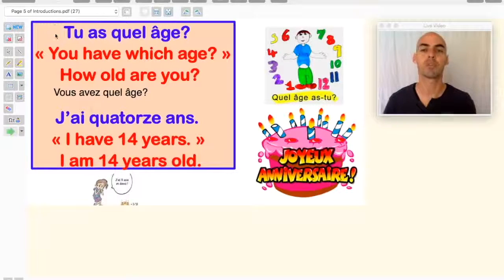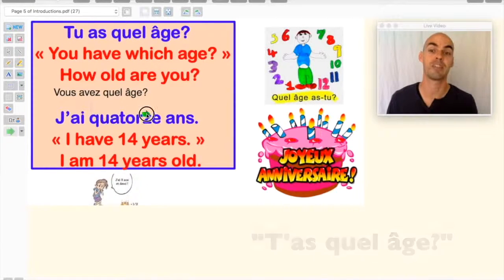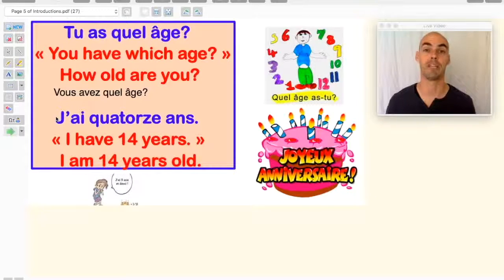Because in French, remember, there's a rule which is that theoretically we're not allowed to have two vowel sounds next to each other at the end of a word and the beginning of the next word. Usually we'll make a contraction, but for the verbs, subject verb like this, we're not allowed to officially drop that U, but we really do in practice. So people who say t'as quel âge? J'ai 14 ans. I'm 14 years old. We say I have 14 years. J'ai 14 ans. I'm 20. J'ai 20 ans. I'm 30. J'ai 30 ans. I'm 40, j'ai 40 ans. D'accord?